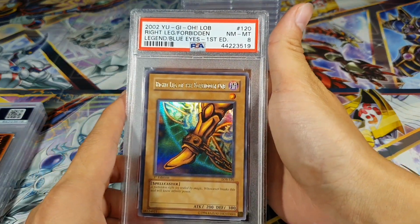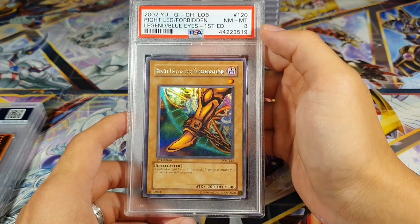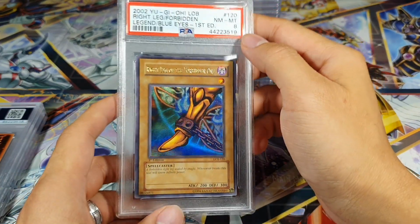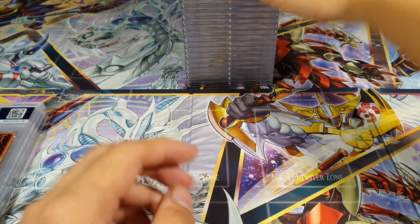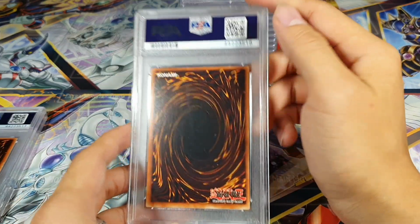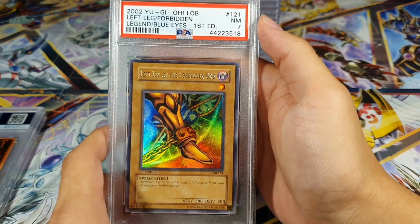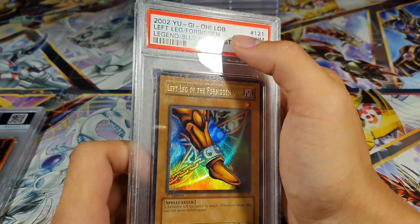All right, near mint to mint 8, another right leg of the Forbidden One. I don't know if it was Thug Noodles or someone else who was really looking for, I think it was the left leg actually. Maybe that one is the more difficult one to grade. We have a near mint 7 left leg of the Forbidden One. Jesus. Oh, okay, this one deserves a 7.